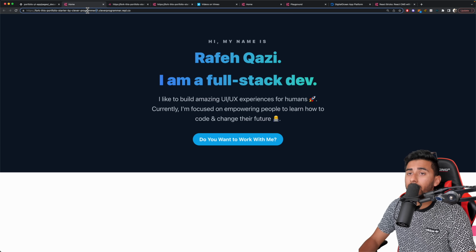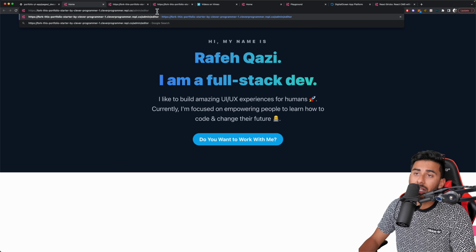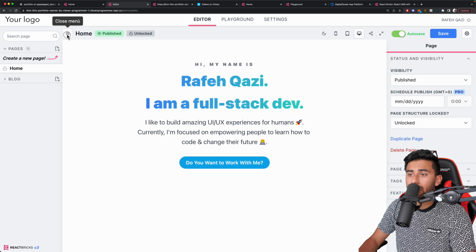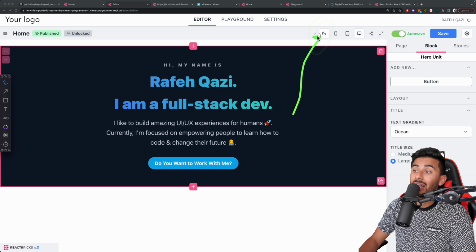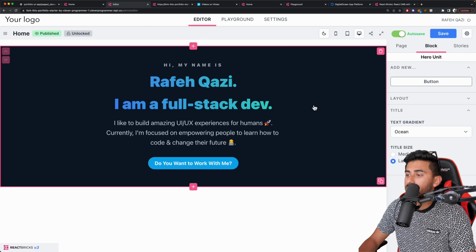Now let's go back to our editor. Remember, even if you don't have the header, you can still go back to edit mode by simply going to /admin and /editor, and it'll bring you to the editor. That's it. It's just a URL. And I just enabled this for us to see what it looks like in different colors. So we're just going to click this and stay in this one.